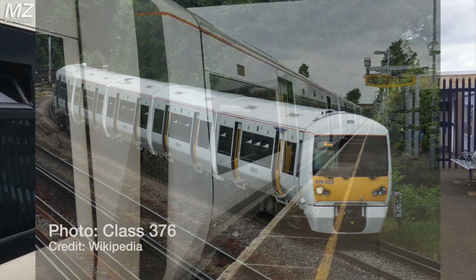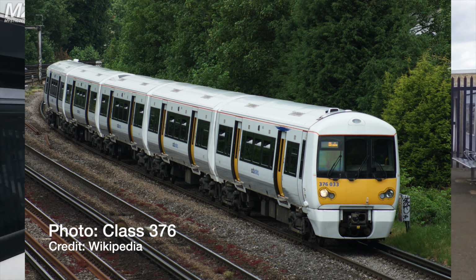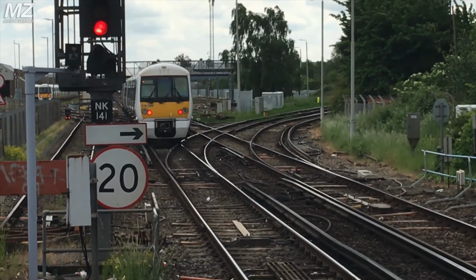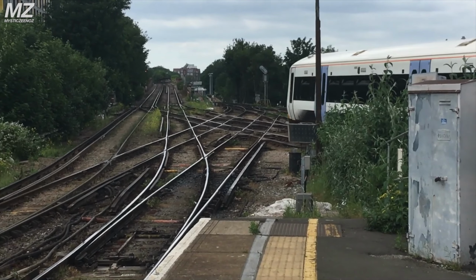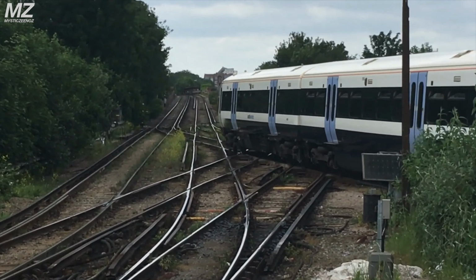The Class 376 Electrostar, introduced in 2004, is a 5-car EMU that runs on Southeastern Metro services. They have a similar design to the London Overground's Class 378 units, having pocket sliding doors and no gangways at the end of the cab cars. Unlike the Class 378s though, these units do not have air conditioning and they don't have the same longitudinal seating setup. These units would be seen running on some of the metro routes, specifically in the London area.